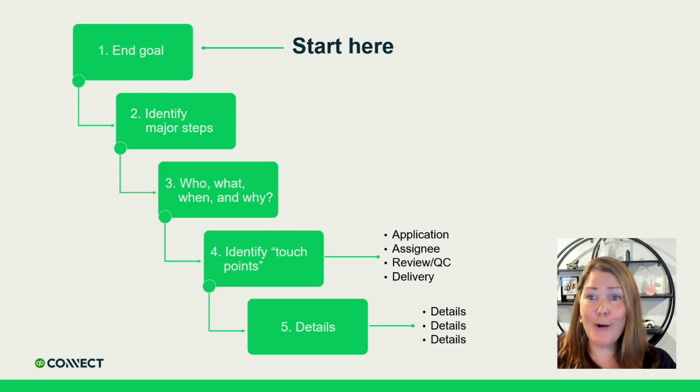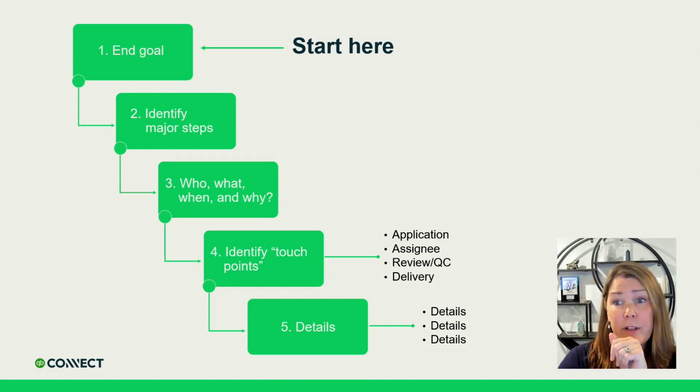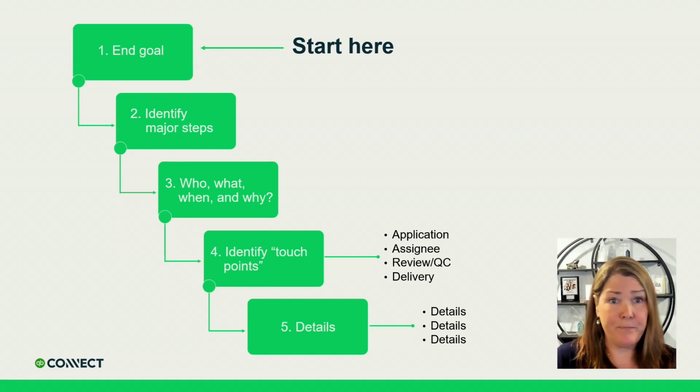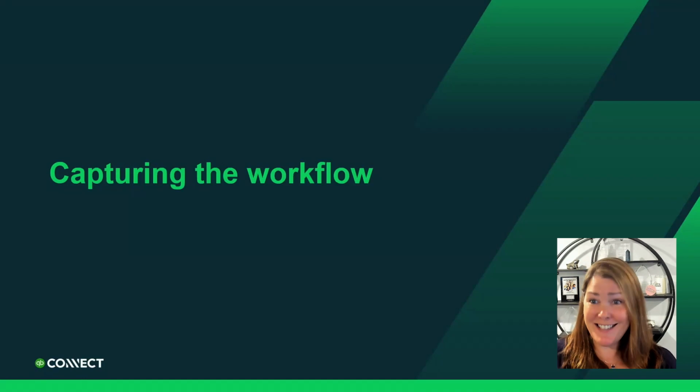And that's where the art part of documenting your processes comes in. And you're going to learn some really great technology during our session today that's going to make short work of this for you. So now that you've learned all of the steps about who, what, when, why, how to gather all the information and what the structure of the workflow could be.